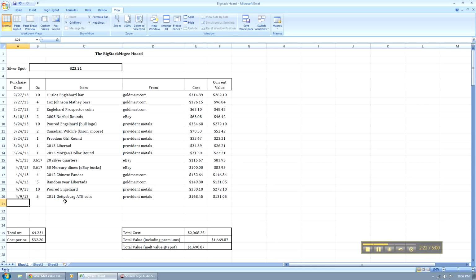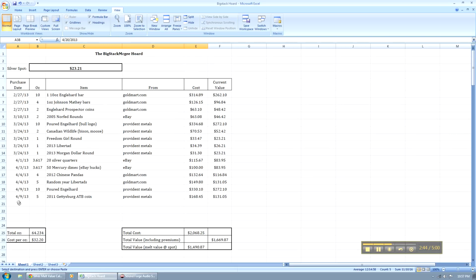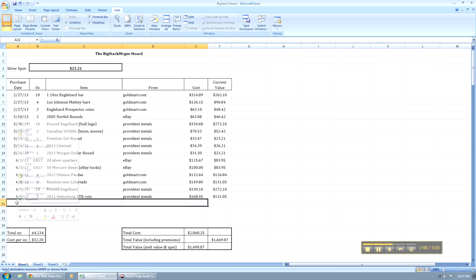Let's say I went to Provident right now, and I looked, and right now they have 10-ounce generic bars for $250, which is a great deal, 25 bucks an ounce. And I'm just going to go ahead and copy this. I have an example right here. I'm going to copy this into my spreadsheet and see where this puts us. Check out total ounces and cost per ounce as I put this in here.